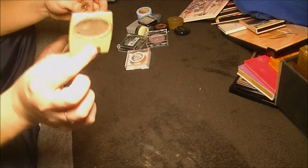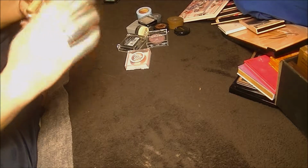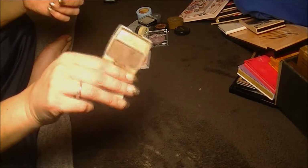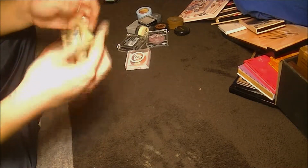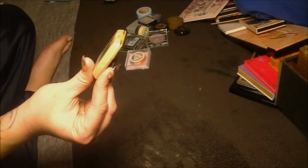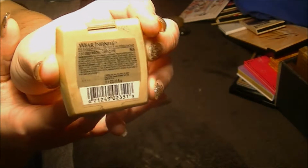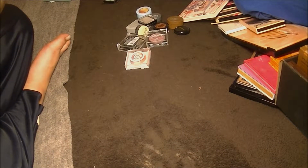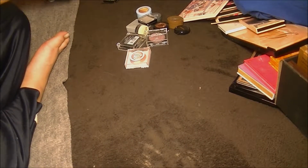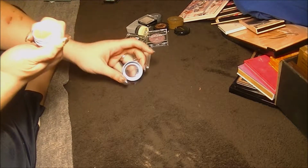This L'Oreal Infinite Wear eyeshadow in Deep Mocha I have had forever because it was my perfect brow shade when I was using powder for my brows. But she is well past her expiration date. These don't even have the little pot on them that tells you how long you can keep them. That's how old they are. So that can go.